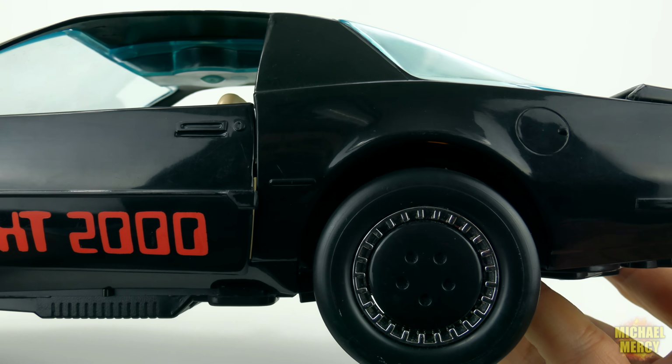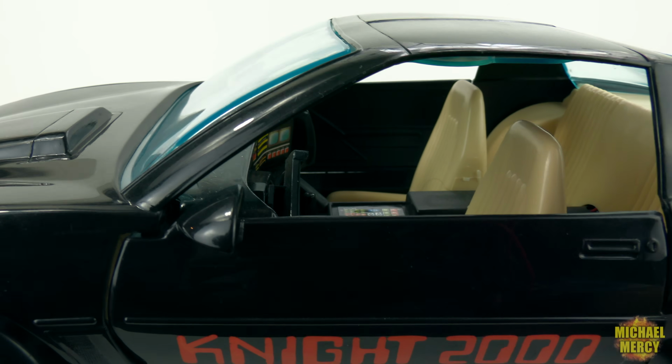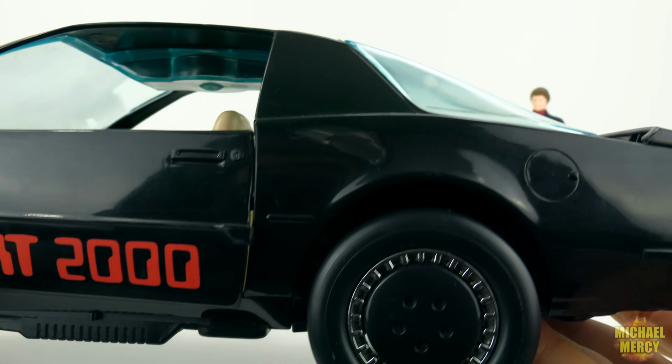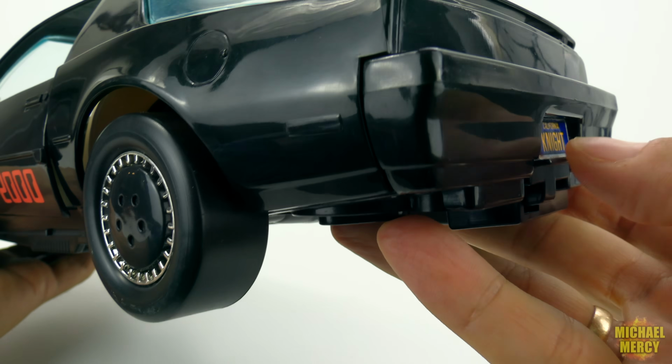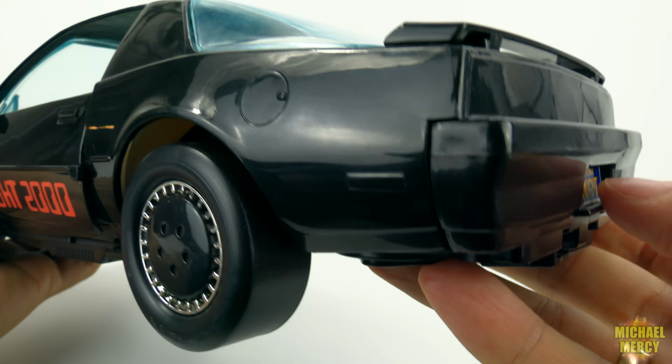Engaging the infrared tracking scope. Sounds a little fast now. What is our next mission? Your reflexes are slow. He sounds slow again. It's not consistent. Call me KITT, for short. What is our next mission?